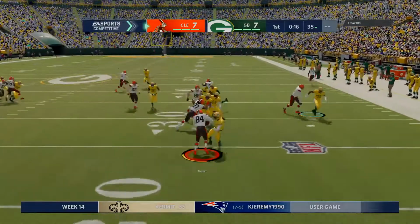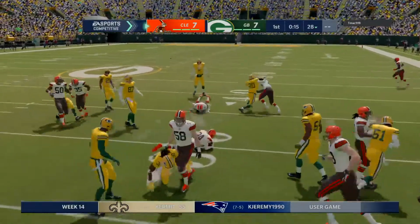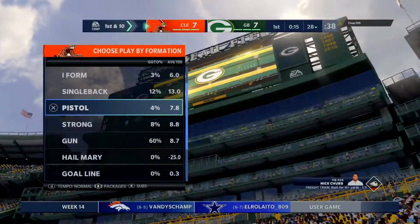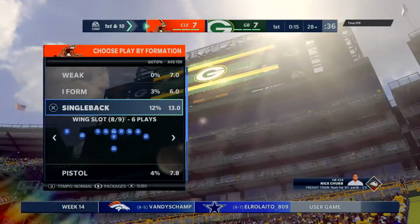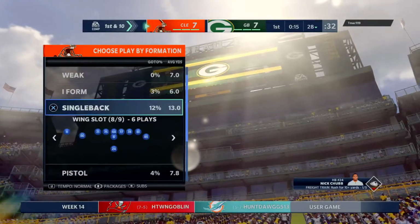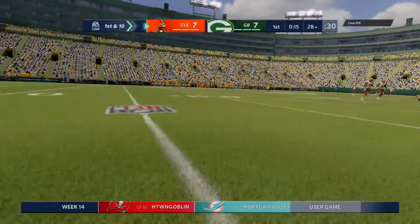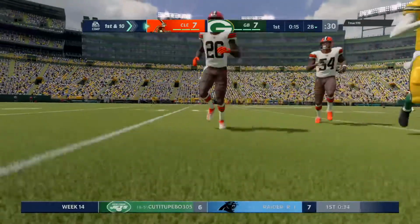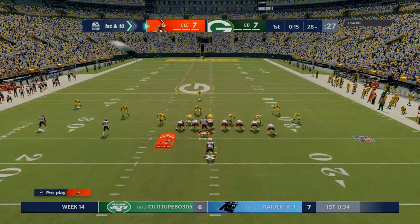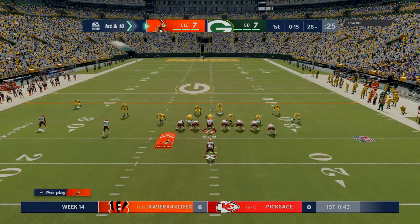This one taken just inside the 10. And they will wrangle him down a couple yards shy of the 30, at their own 28-yard line. The Browns drive about to get started, and they're hoping to redo their efforts in the last drive when they got into the end zone.